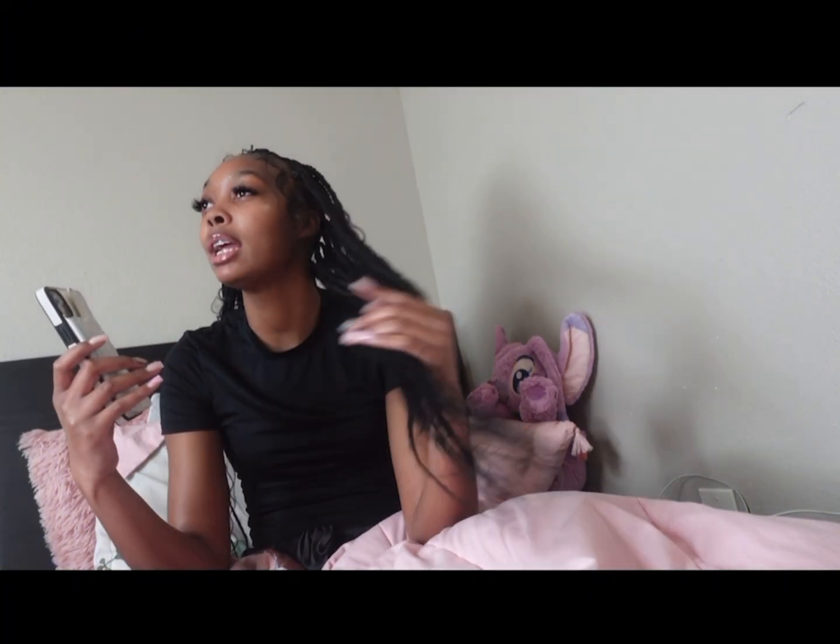Also, just set goals for yourself as well. If there's a certain thing you are insecure about and you want to stop being insecure about it, there's a way you can fix it. Just set those goals and work your way up. Even if it's little by little, step by step, just work your way up. You don't have to do it all at once. Just embrace who you are.